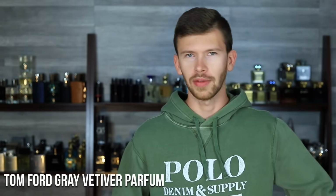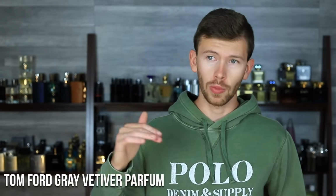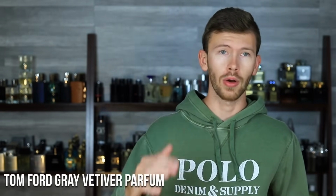When you look at the market of vetiver scents out there, there's a few that stand out. There's Guerlain's Vetiver. There's stuff like Roja Vetiver and some other niche ones. And Tom Ford Grey Vetiver has always been in the running. They are always brought up when talking about standalone vetiver scents. The Parfum just makes it even better. It is soapy and classy and clean to the extreme. I mean, this does not get any more luxurious than this.